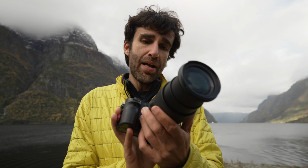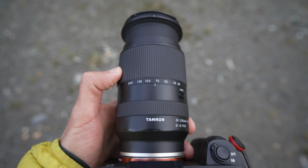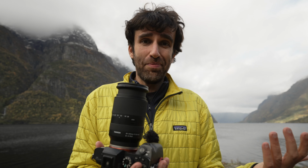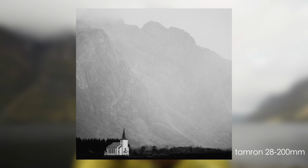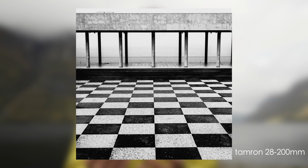The lens is a Tamron 28 to 200 millimeters. It's 2.8 to 5.6. I bought this lens maybe a year and a half ago, and it's been amazing. Yes, it is a super zoom, it's not the best image quality out there, but again, it's more than enough for me, and the flexibility of the focal length range is what I love about this lens.